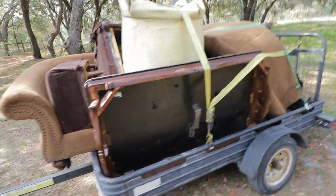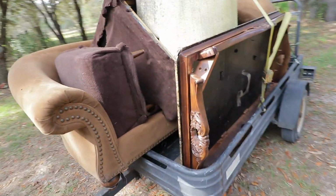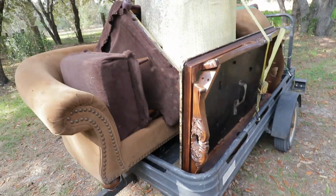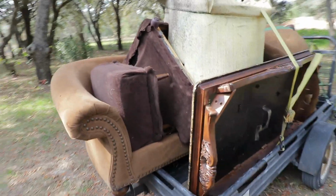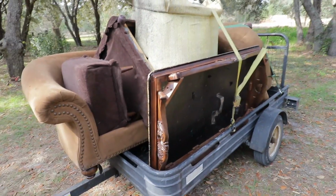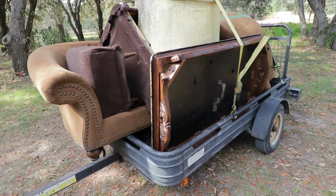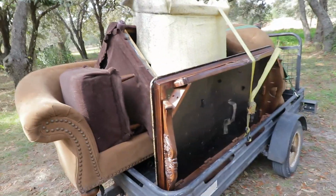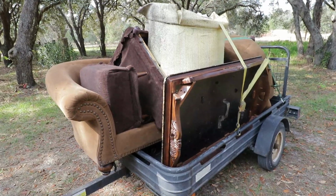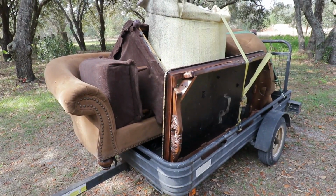So as far as I know, the dump over here will take furniture for free, so I guess this will be the test to see if they'll do that, because it'll save me a couple bucks on dump fees, so we'll see. But this stuff definitely smells. You can't get that through the camera. But we'll get rid of this today at the dump, so I'm gonna head out there now.